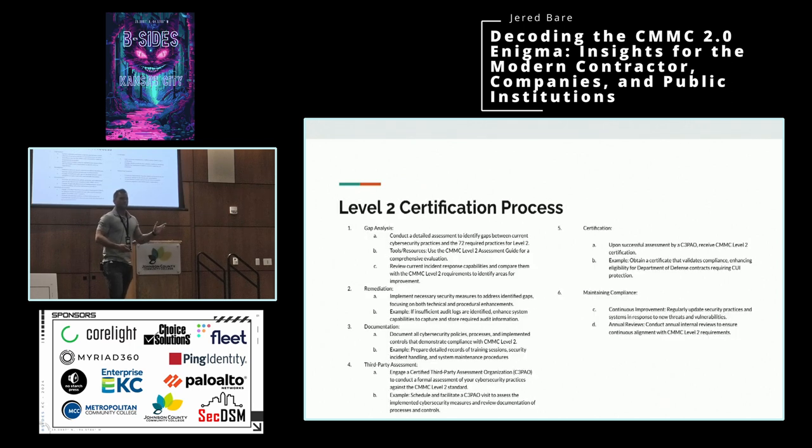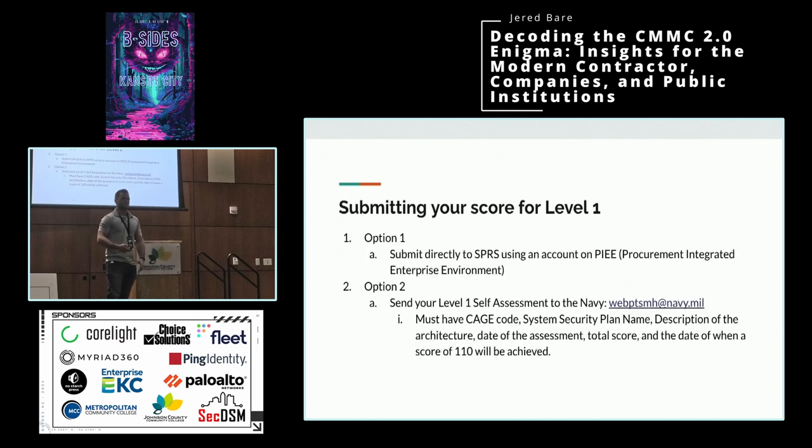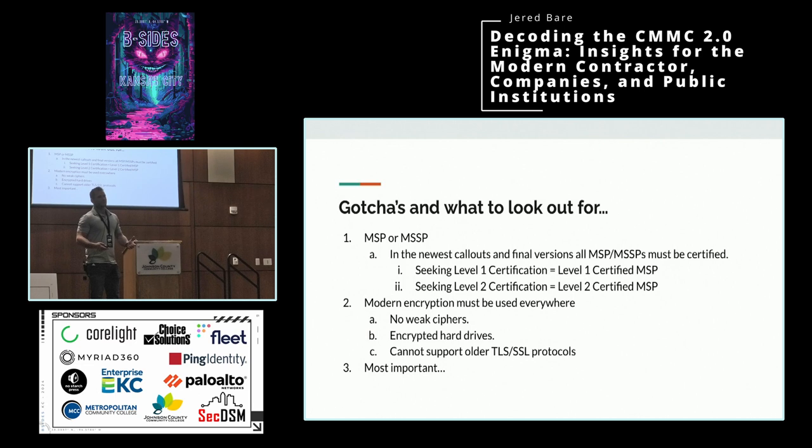Again, level two, just going back to that, the C3PAO is going to do your audit. They're going to submit the scores, and then you'll do your certification. Level one, super simple. But one of the things I want to communicate to you guys to look out for is that in the final revision, I think they're going to include that your MSP that you're using is going to have to be certified for the level certification that you're going after.